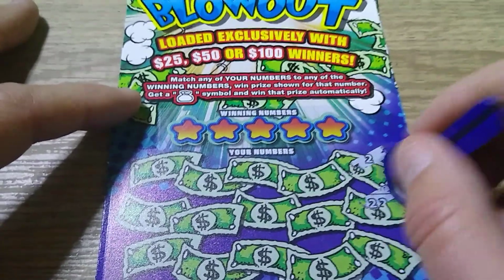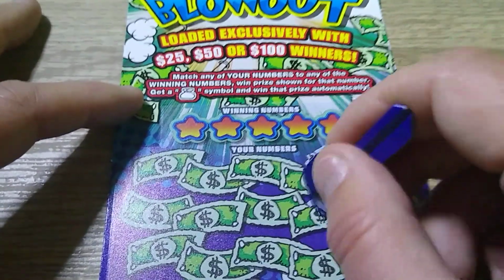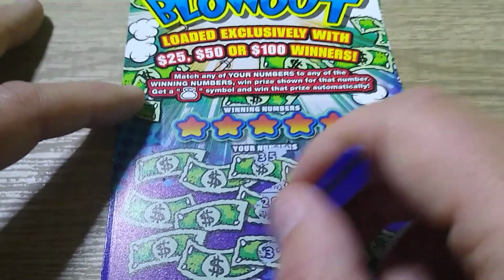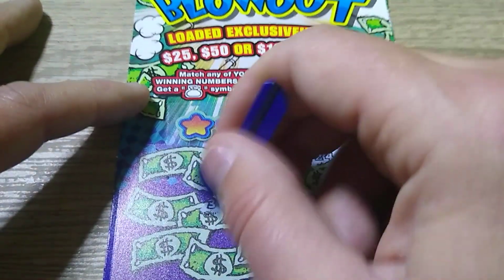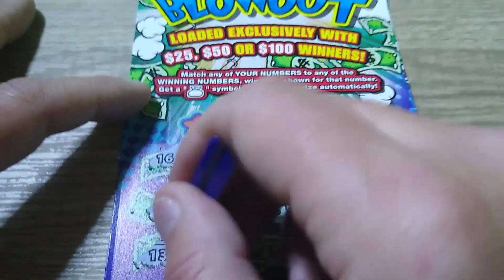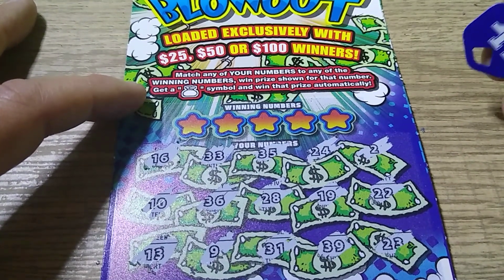Number 2. 22. 23. 24, 19, 39, 35, 28, 31, 33, I got a 23, it's another one, a 36, a 9, 16, a 10, and a 13, so no duplicate numbers, and no money bags, so let's match them up.